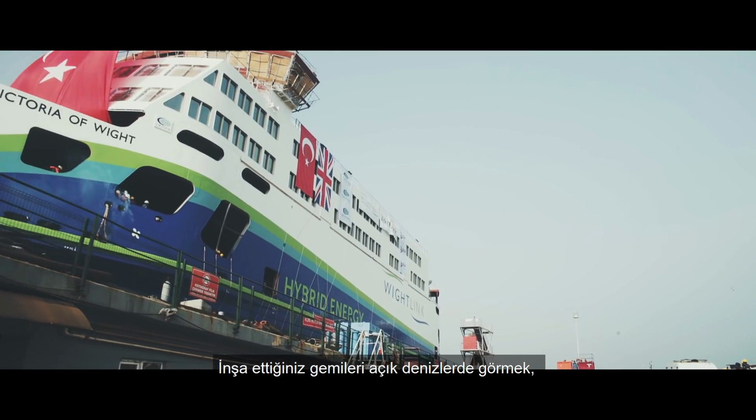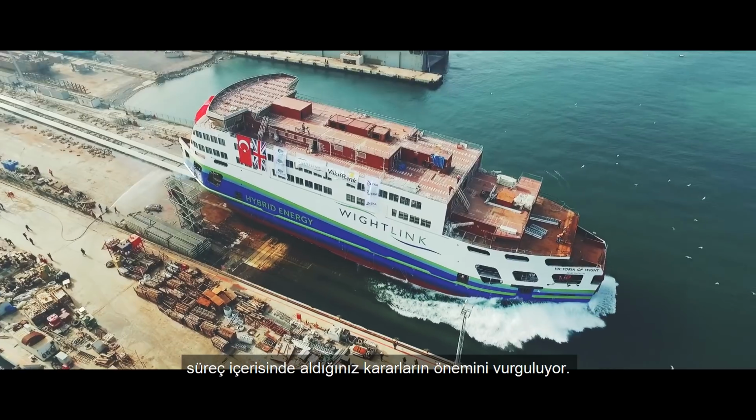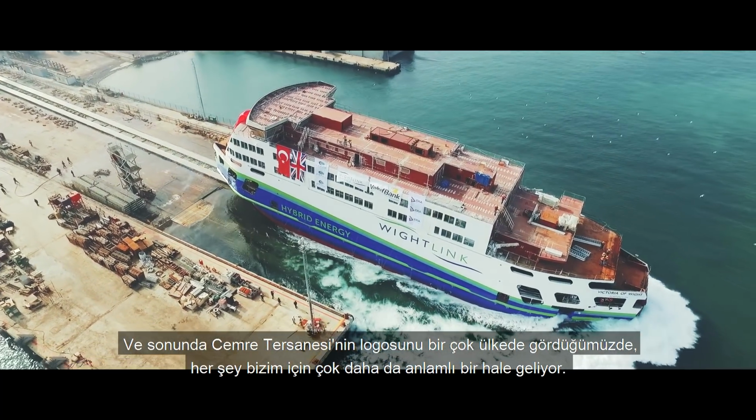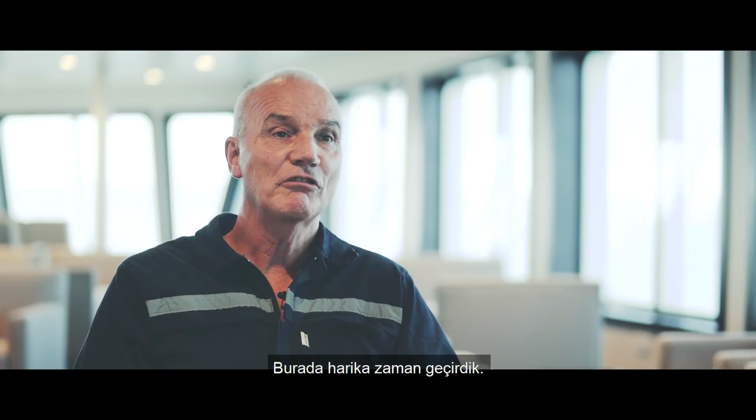When you see a ship you built sailing on the open seas, it indicates the seriousness of every decision made during the process. And finally, when you see the logo of Cemre Shipyard in different countries, everything becomes more meaningful. We've had a great time here.